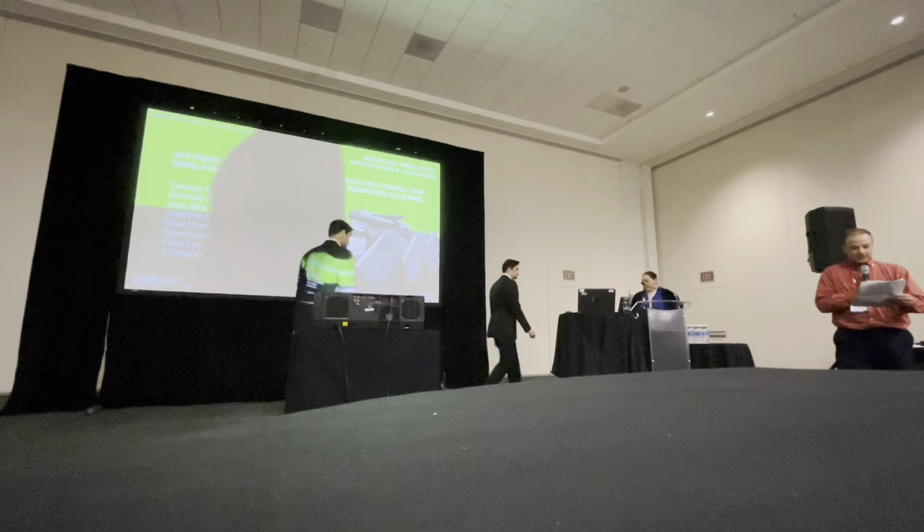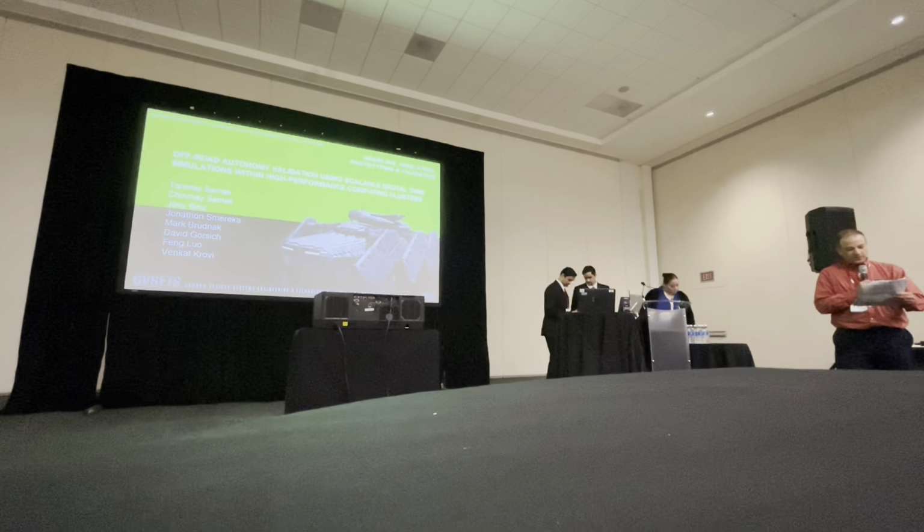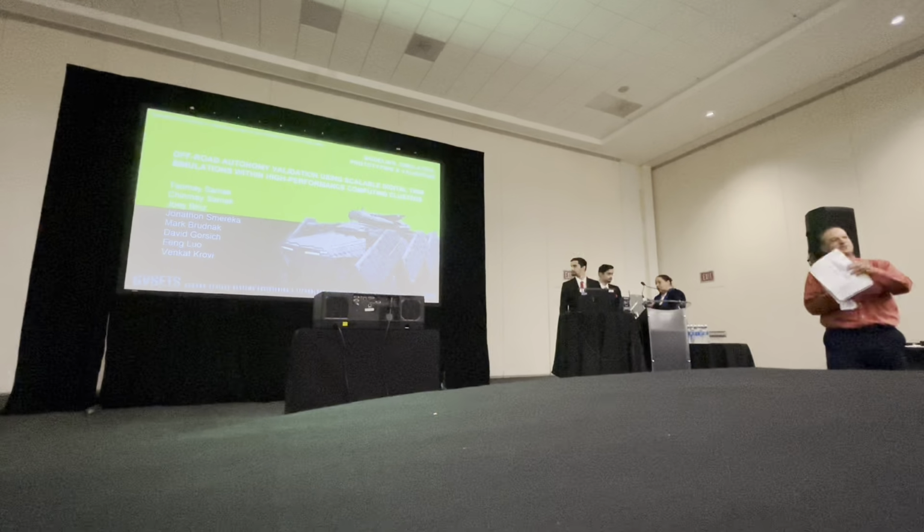Their research interests include autonomy-oriented digital twins, where one of them is working on bridging the real to sim gap, and the other one is working on the sim to real gap.